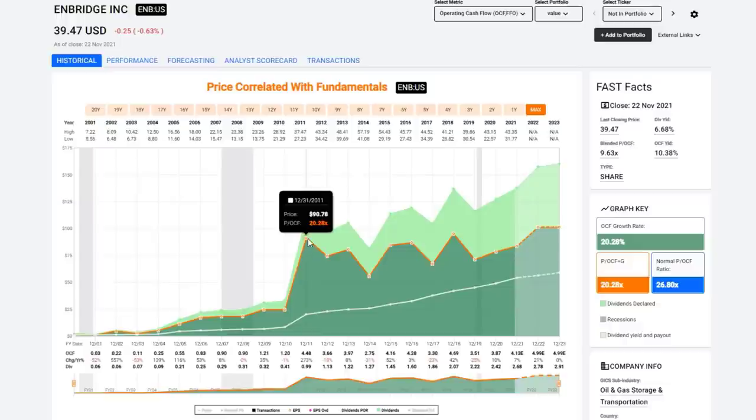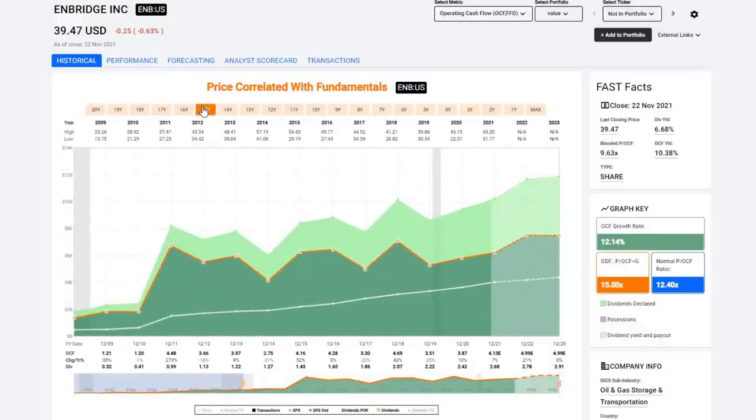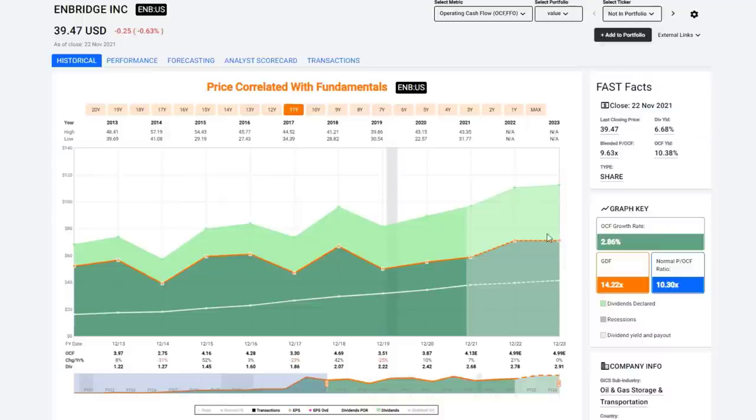And more recently, starting in 2011, the cash flows have really covered the dividend, but they've also been relatively erratic. Now, cash flow has grown by over 20% over the long run. But if I shorten this time frame, we've dropped that down to 12%. I shorten it down a couple of more years here, and we start to see that recently cash flow has only been growing by about 3%.